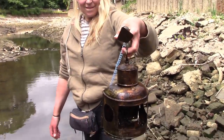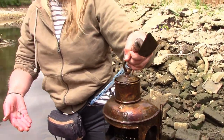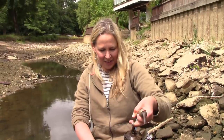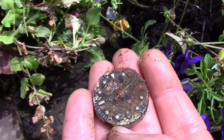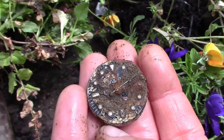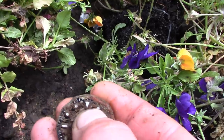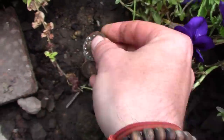What a great find, I couldn't believe it. No, that was better than I thought it was going to be when I pulled it out from under that wood. Fantastic. Okay. Well done Nick, that's a super find. It's got a Rolex, surely not. Did you say Rolex? Yeah. Oh, flip. Rolex watch, but there's no chance that's real.